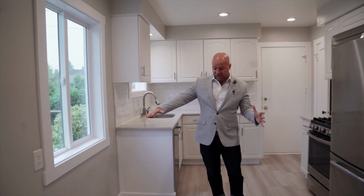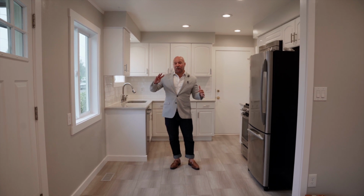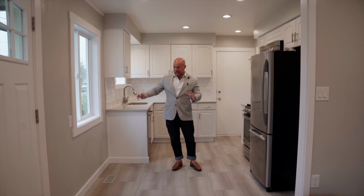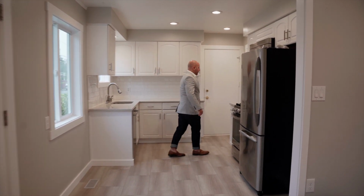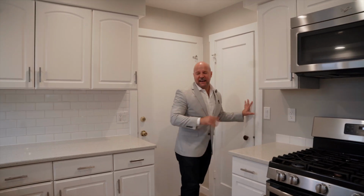Are we gonna get a 6-seater in here? I think what we're gonna do is bring alternates. So we're gonna do an alternate for a 4-seater and an alternate for a 6-seater to see if we can squeeze that in here. Looks like we've got a little pantry over here. We don't actually stage pantries, it's just not necessary.